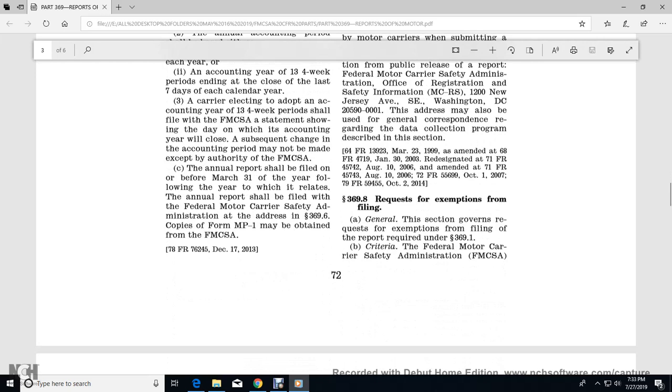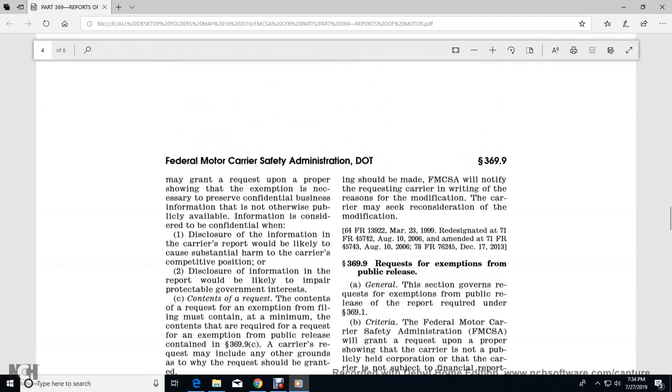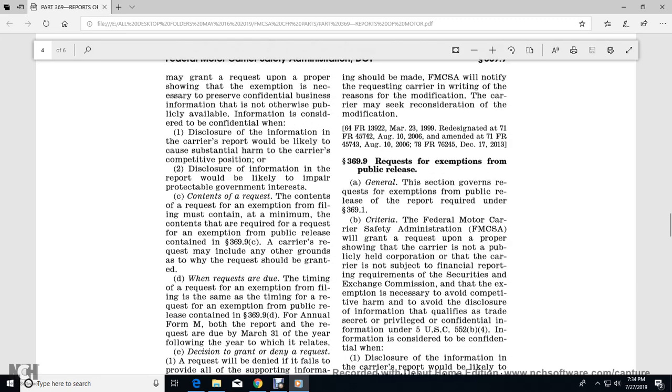369.8 Requirements. Request for exemption from filing. Generally, this section governs the request for exemption from filing the report required in 369.1. Criteria: the Federal Motor Carrier Safety Administration may grant a request upon a proper showing that exemption is necessary to preserve confidential business information not otherwise publicly available. Information is considered confidential when disclosure of information in carrier reports would be likely to cause substantial harm to the carrier's competitive position, or when disclosure of information from the report would likely impair protective government interests.